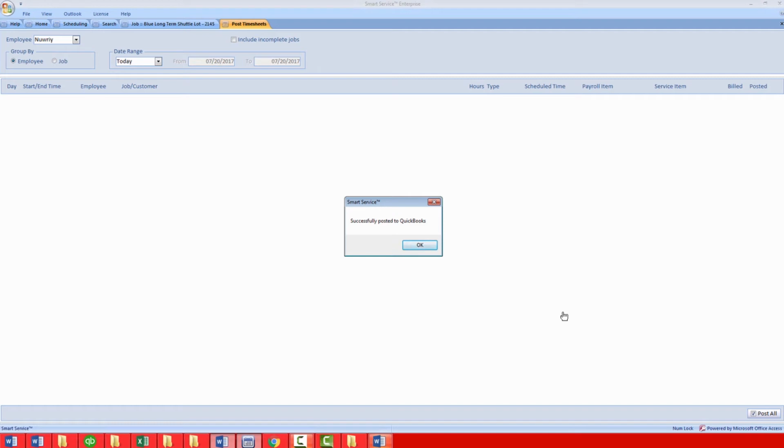And once we've posted our times over to QuickBooks successfully, we'll get this message that Smart Service is letting us know, hey, the times have been sent over, and they're now available on the QuickBooks timesheet for payroll and/or billable items.